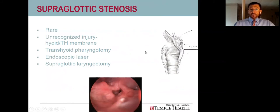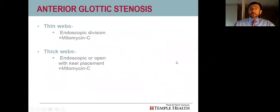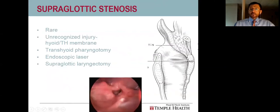Again, you can treat supraglottic stenoses. Again, they're all going to be slightly different in a variety of different ways. So sometimes endoscopic laser, that's usually our go-to early on because it's much less morbidity and faster. But sometimes we've got to proceed to doing a supraglottic laryngectomy. We've had to do that in this group, or some kind of transhyoid pharyngotomy to get access, the same techniques you would use for head and neck cancer. So again, a typical kind of fracture, and then falls back as I showed you here.